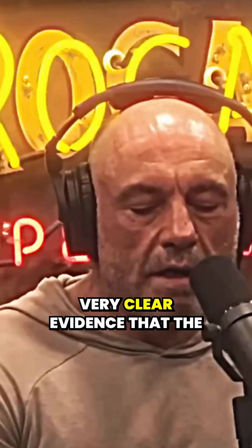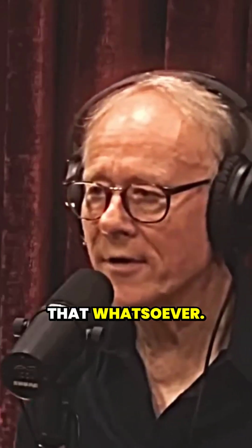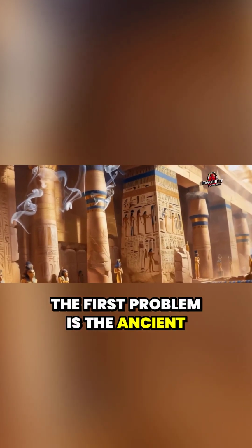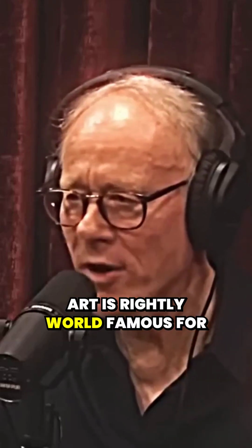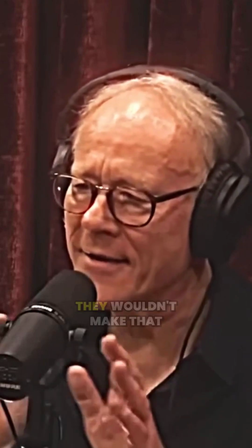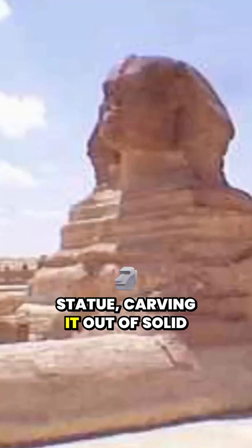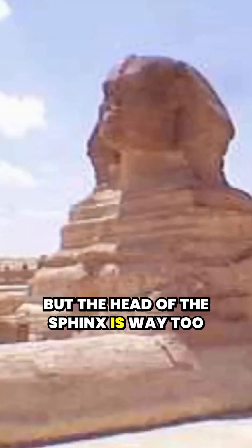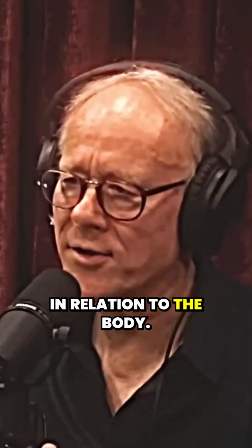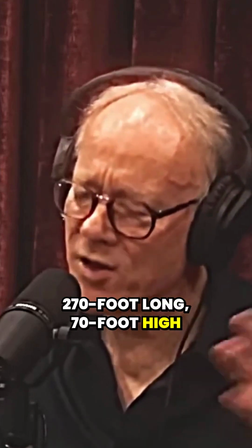There's also very clear evidence that the face in the Sphinx is much younger, right? No doubt about that whatsoever. The first problem is the ancient Egyptians were masters of proportion. Ancient Egyptian art is rightly world famous for its quality, and they didn't get things out of proportion. They wouldn't make that elementary error when they create this giant statue, carving it out of solid bedrock. But the head of the Sphinx is way too small in relation to the body. It looks like the head of a pin. It doesn't fit with that 270-foot long, 70-foot high body.